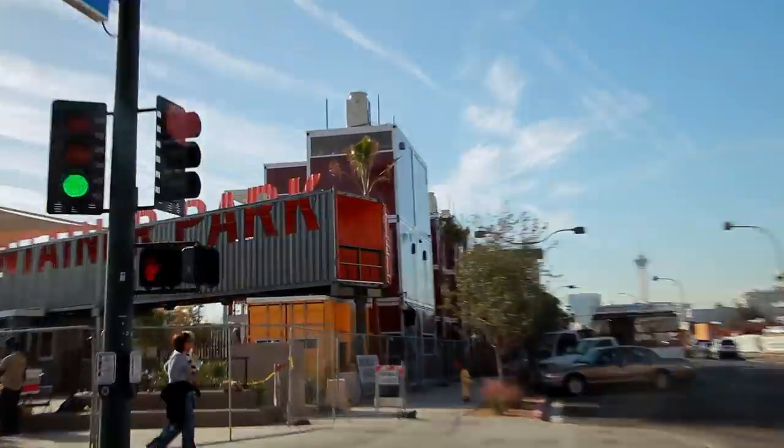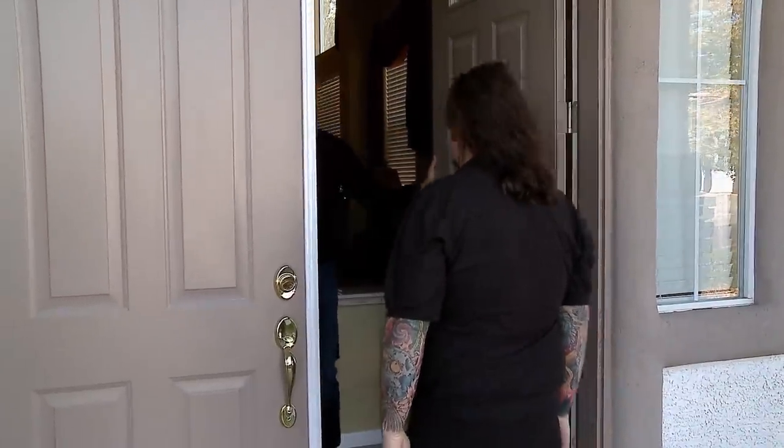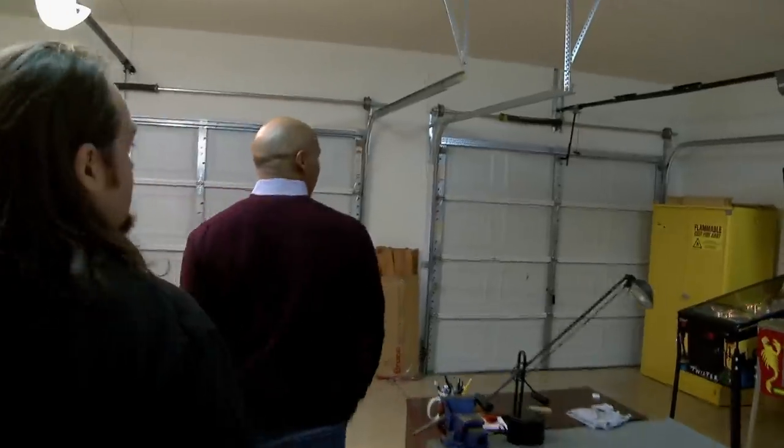A guy called the shop saying he has a couple pinball machines that he wants to sell. And since I love the chance to get out of the shop, I agreed to swing by. Hello? Called about the pinball? I did. Right. Come on in. All new bumpers, new lights, everything, so. That's pretty cool, man. There they are.